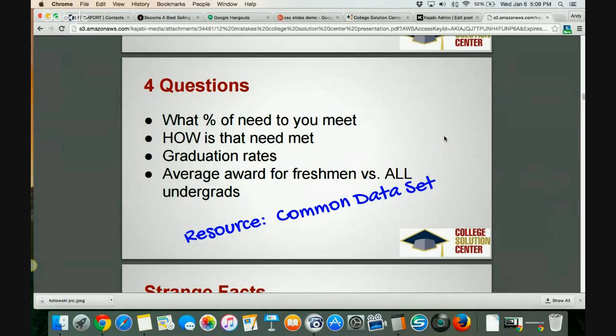So the reason that's important is because I'm seeding the idea that expensive private colleges are affordable if you rearrange your finances. That's why I put that in there. And of course, it also happens to be true. And then I say, the last one here, what's the average award for freshmen versus all undergrads?